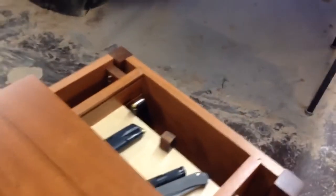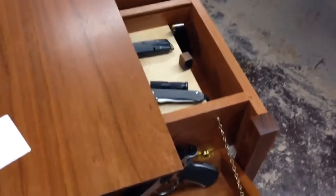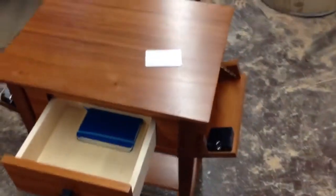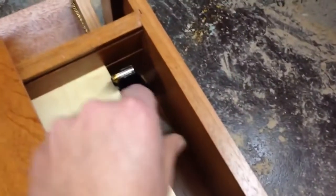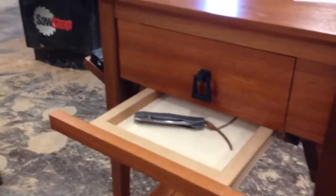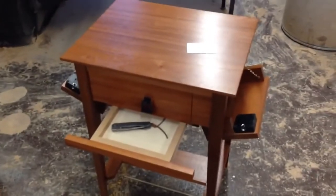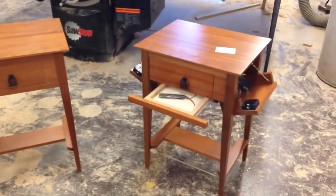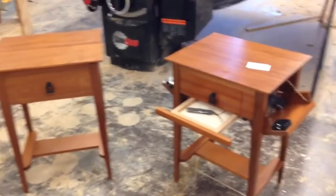The top also has a secret. Slides forward to reveal additional storage. We put the compartments on both sides. And then once the top is open, you can remove this little pin right here, giving you access to an additional small compartment for valuables, jewelry, cash, whatever you want to keep hidden from prying eyes. The concept behind these is just to keep your valuables hidden in plain sight, but safe and secure.